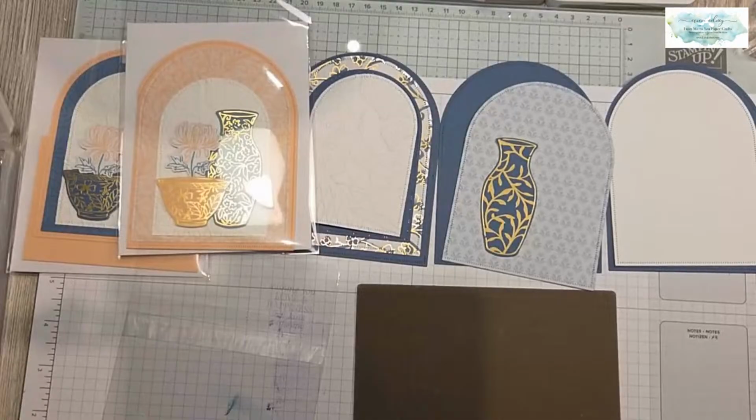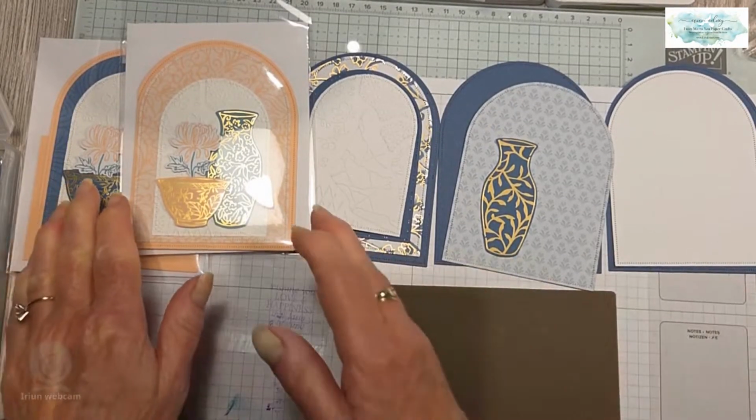I did a lot of my prep ahead of time so that this video doesn't go too long, both for me and for you. So without further ado, let's get started. I'll pull forward my other camera and let's hope that it does not conk out on me. Here we go. All right, so I'll just show you the cards.